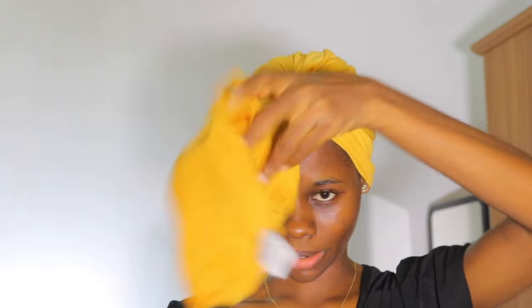Is this thing too bright? Anyways, at this point, I really don't know. So I'm thinking I just want to do the regular. I think my hair should be dry by now. I use a t-shirt to work on that.